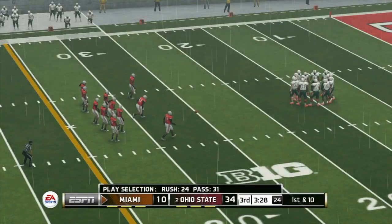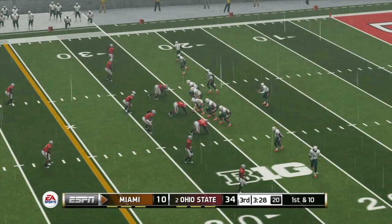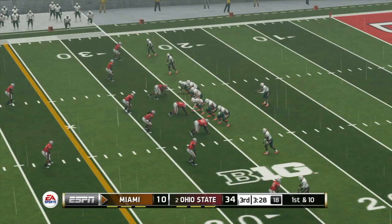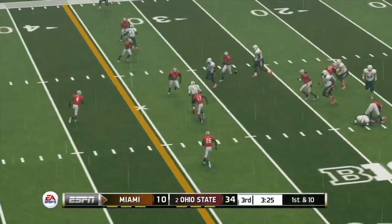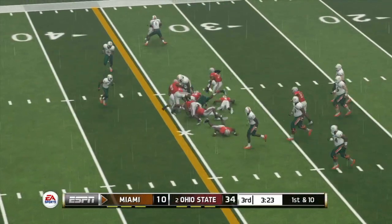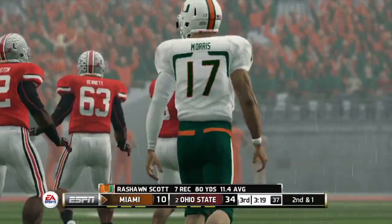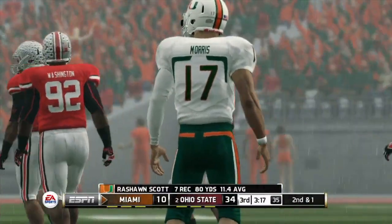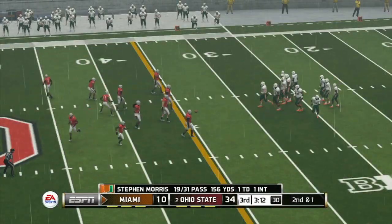There's got to be some sense of urgency to this offense right now. They don't have the luxury of wasting drives if they want to get back in the game. Quick out to his receiver. He's tackled right around the 34. Gain of 9 yards. That brings up second and one. It's second down now, and they're just a few feet away from that first down marker.